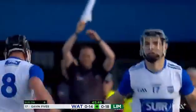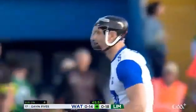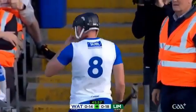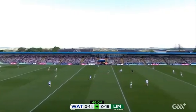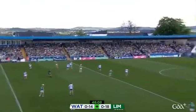Man coming in is Gavin Fives, member of the famous Fives family. Shane, Dara and Niall have also hurled for Waterford over the years. And Dara Lyons comes out. Just didn't happen for him this evening, Tommy, but a big man to take out after only 46 minutes. Yeah, listen, it can't happen for you every day.